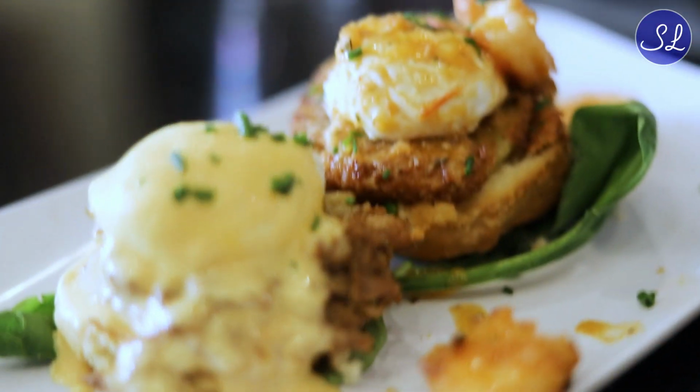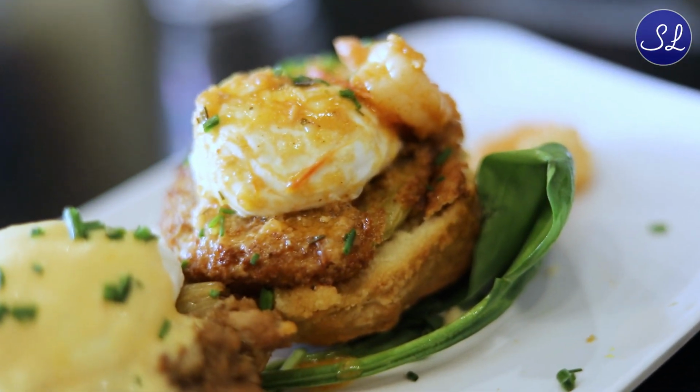I'm not too big on runny yolks, but they were able to poach the eggs just right for me. Overall, everything tasted really great. It's not too expensive or anything like that. By the end of the meal, you felt satisfied.